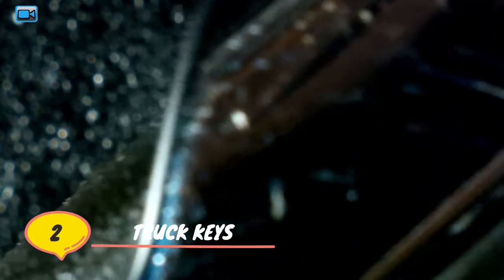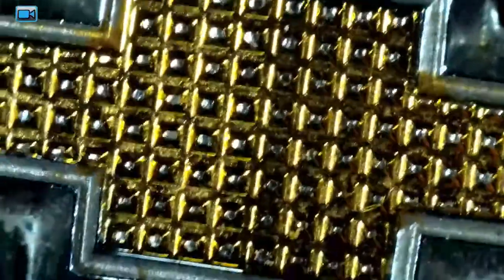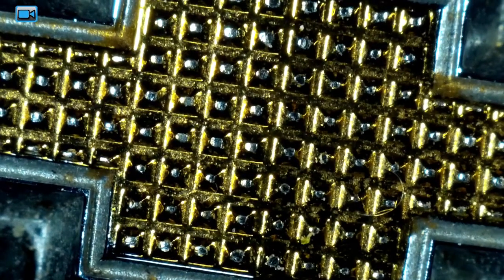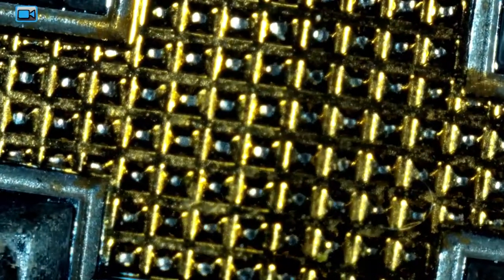Alright, so next on the list we have my truck keys. So this is the fob portion. Let's see if we can see where you lock the door, unlock the doors kind of thing. Okay, let's just look at the Chevy symbol on the back. Oh, little specks of hair. It looks like jewelry. That is the Chevy symbol on the back side of the key fob.